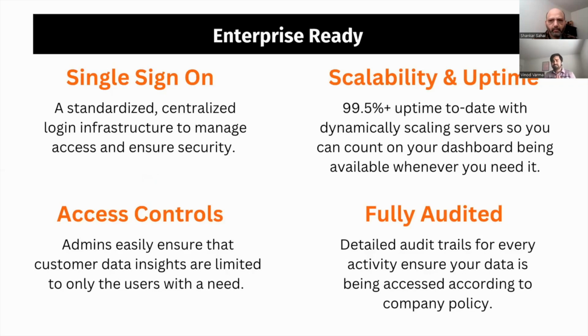This is also very important. When you are serving enterprise customers with hundreds of thousands of end users, even a little amount of downtime is going to cause business and revenue impact for the company. So having high availability and uptime is very important. We follow 99.5% and above uptime to keep our servers alive and our applications available for our customers.